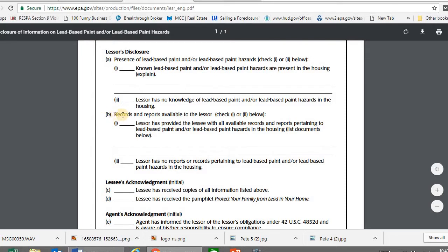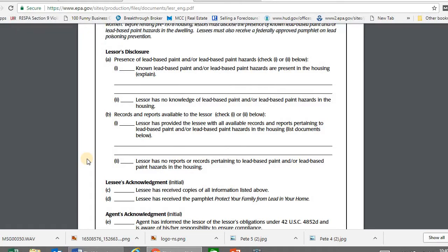Let's look at B. B says records and reports available to the lessor. Again, it says to check 1 or 2 below. And it says lessor has provided the lessee, which is the landlord has provided the tenant, with all available records and reports pertaining to lead-based paint and/or lead-based paint hazards in the housing. List the documents below. So we would list the documents. So maybe we had a lead assessment that was done. So we would write that in there. Lead assessment was done on this date. And then we have to provide copies of that report.